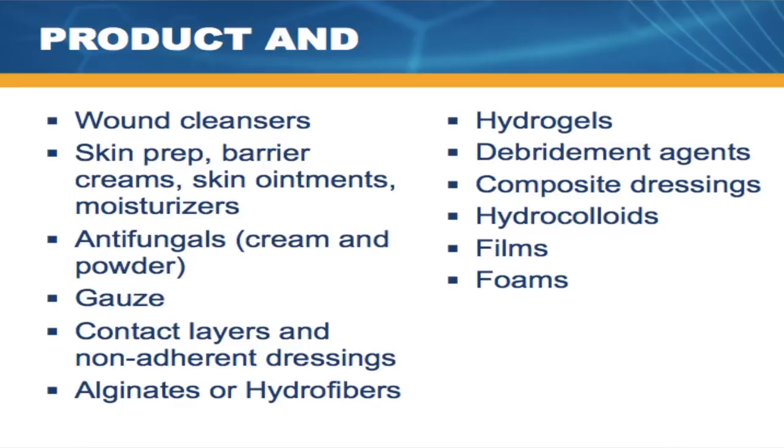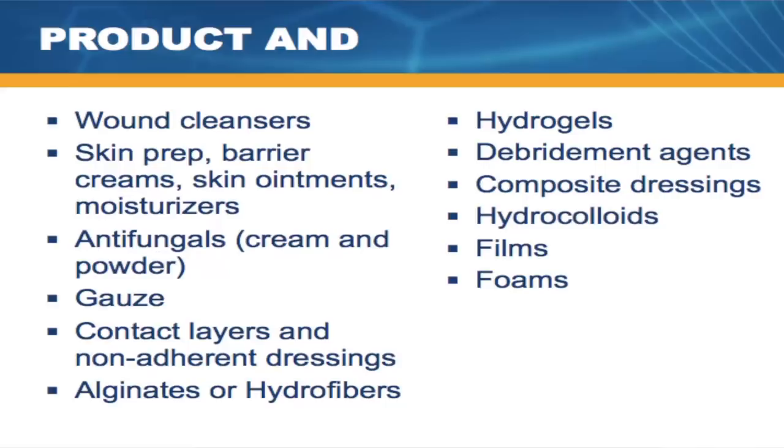Antifungals, very common too, whether it's a cream, an ointment, a powder, whatever it may be, very commonly used in wound care. The categories I will go through are your gauze dressings, contact layers and non-adherent dressings, alginates and hydrofibers, hydrogels, debridement agents, composite dressings, hydrocolloids, films, and foams. Beyond that, there's still many, many more. But when looking at the broadest category of wound care dressings, you can just about address most wound care needs with those categories.